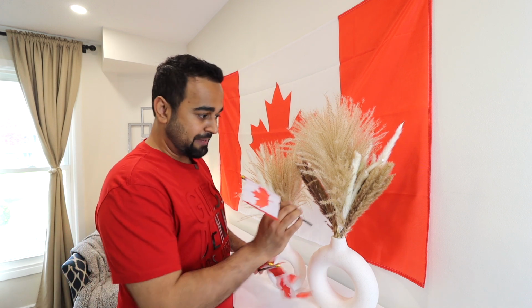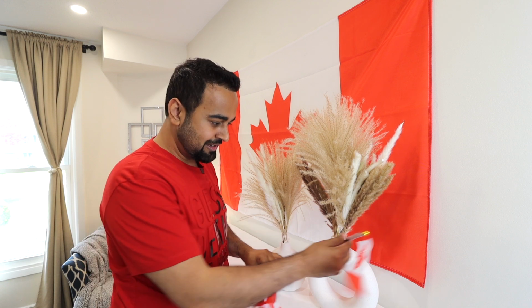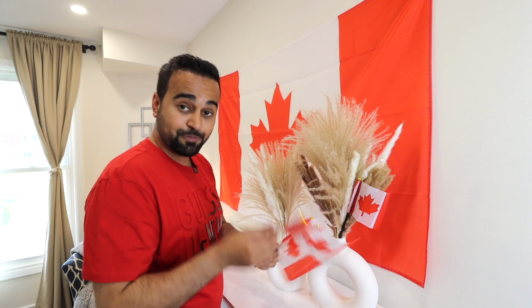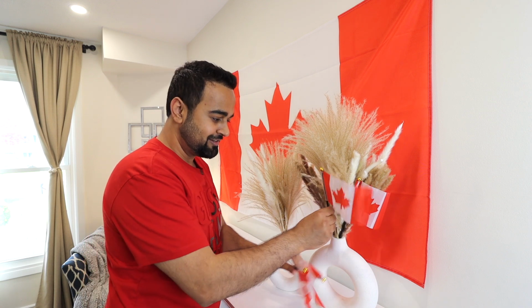So I've got this pampas grass, which always looks beautiful. And let's just try using these small flags. I hope it will add to its beauty. So I think it looks much more elegant now. Not too much overdone. At the same time, not underdone as well. What do you guys think? Is it looking good? I'm all set for tomorrow, the big day.